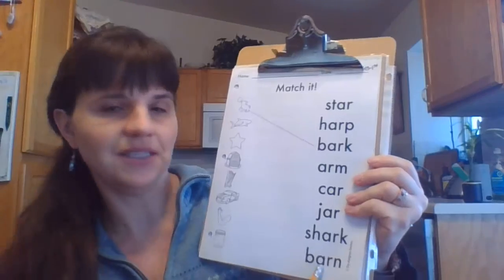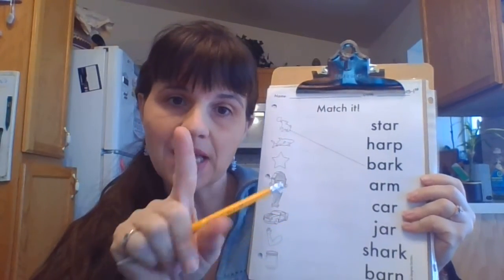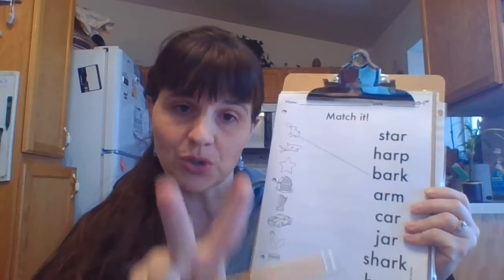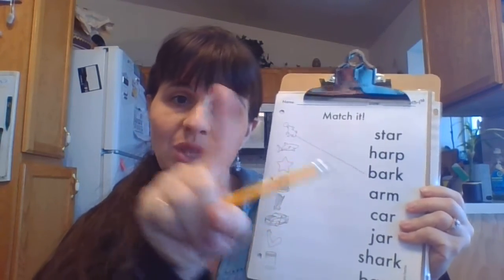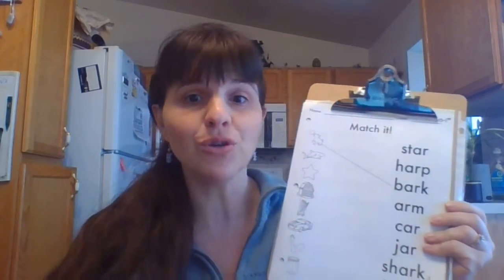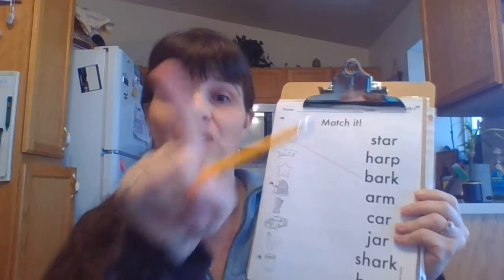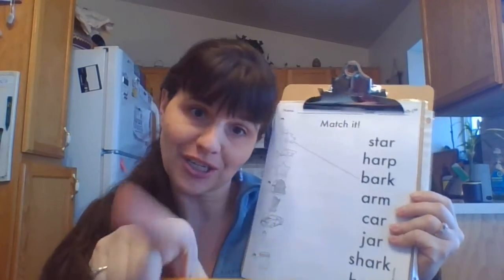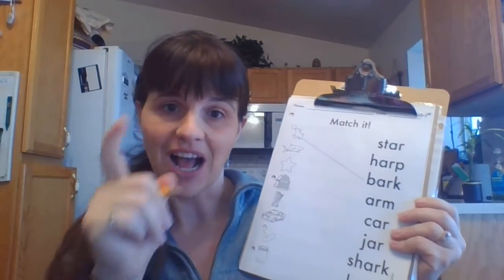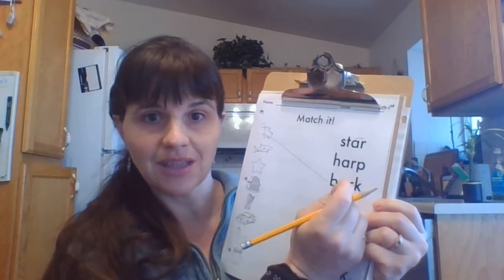So with this, we are going to code it. Do you remember how to code it? Two letters, one sound, then you circle it. When you have two letters and they make one sound, then you circle it. Okay, there's two letters here that make one sound. What do they make? R. So we've got AR. When you circle it, say the pirate sound.